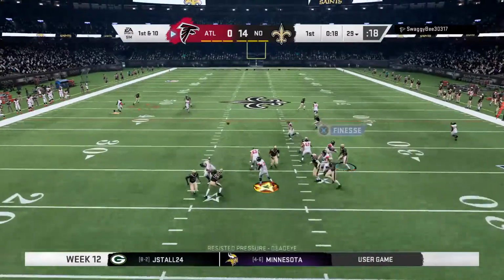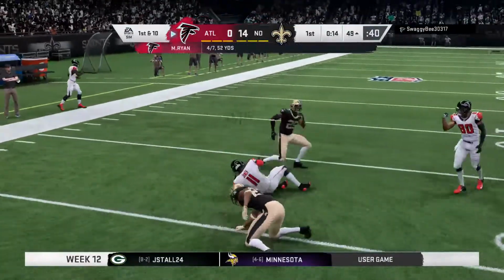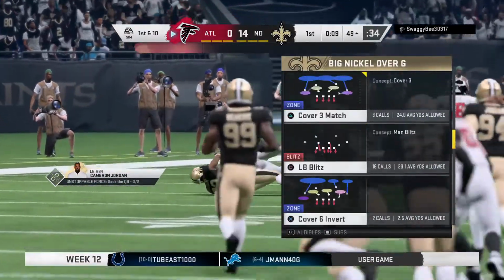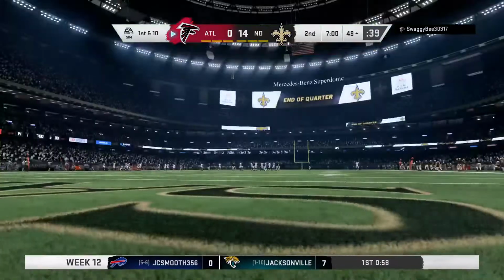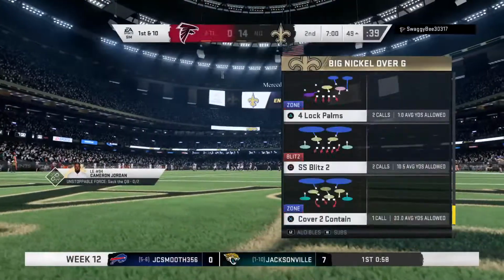On 1st and 10, it's Ryan. This complete to Jones. And he'll be taken down, but not before they work it across midfield. A well-executed 22-yard gain. 14-0 the score. This is the NFL on EA Sports.